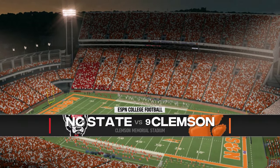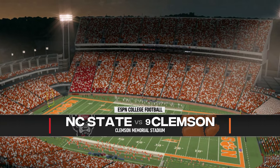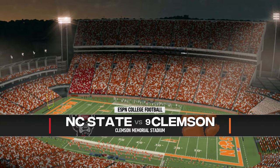For the annual Textile Bowl, a rivalry that dates back to 1899. And now the coin's off, and it's presented by Nissan, innovation that excites.